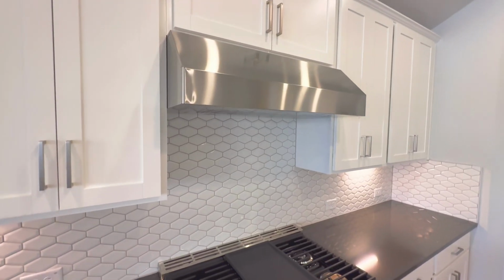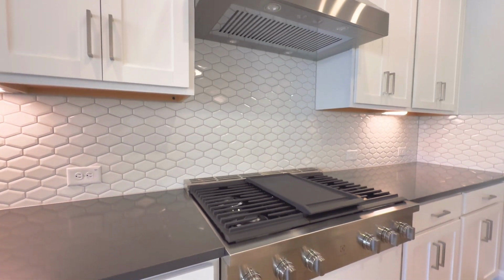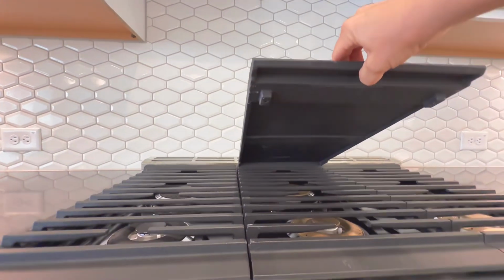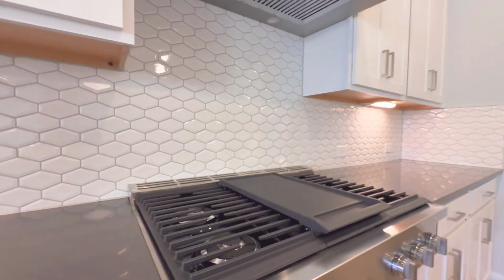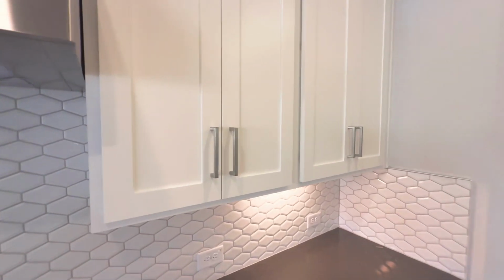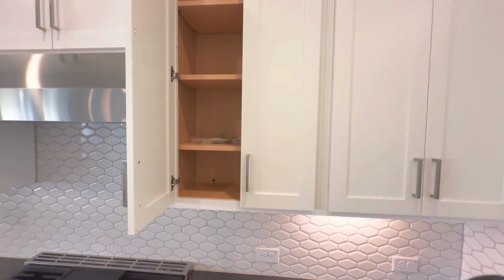Really nice hood there. Nice and bulky looking. This is a 6-burner gas stove, and then you've got your griddle here in the middle. Oh, that's really, really nice. Sturdy. That's pretty. And then you can see that, like I said, you've got plenty of cabinet space in here.